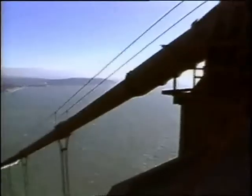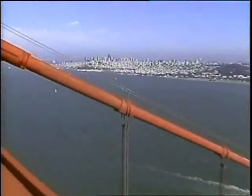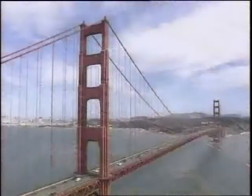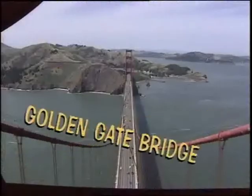Seen my heart? On our last field trip, I left it in San Francisco. Maybe it's at the toll booth on the Golden Gate Bridge. You know, the Golden Gate Bridge is probably San Francisco's most recognizable symbol. It's also its most recognizable bridge.